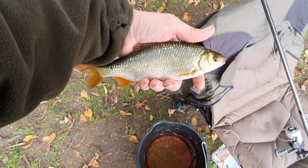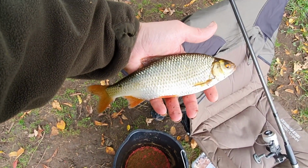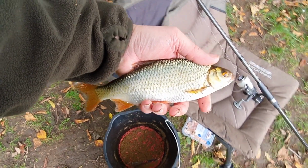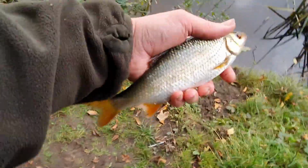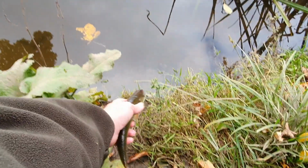There we go. Well, that's all the barbel I'm catching. I've not had that many. I've lost most of what I've hooked, or bumped a few off. But yeah, as far as barbel go, they're a nice stamp of fish. This is where I've got to be careful of falling. Yeah, very nice.